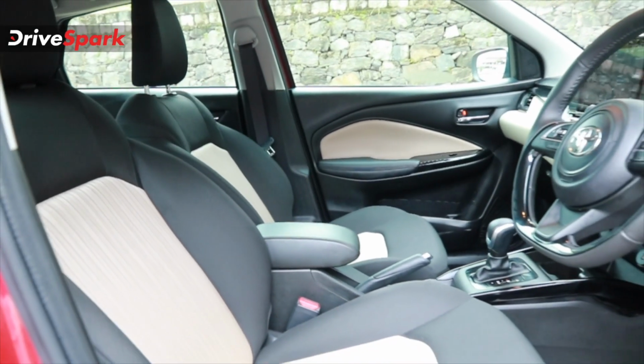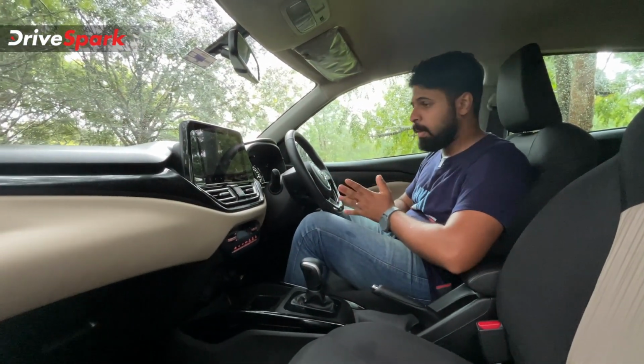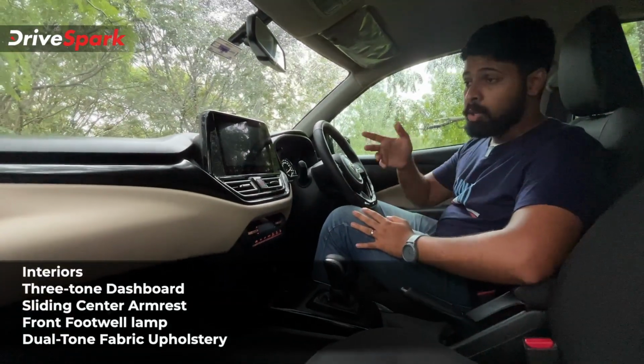You join us inside the new Toyota Glanza, and in here it is a refreshing change, especially compared to the outgoing model, and that is thanks to the new dual tone upholstery that is available in the new Glanza, and that is a black and beige upholstery. It feels really premium. It feels like an upmarket space that you're entering into.